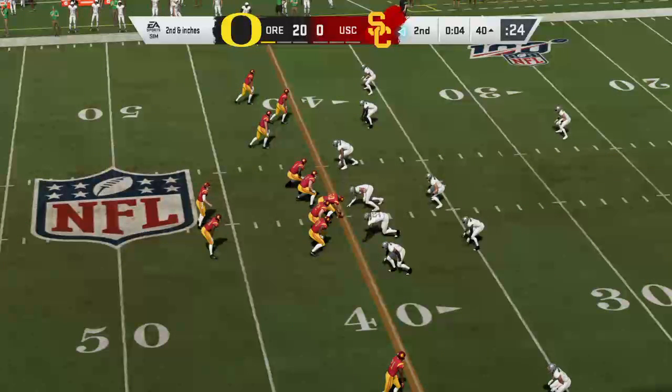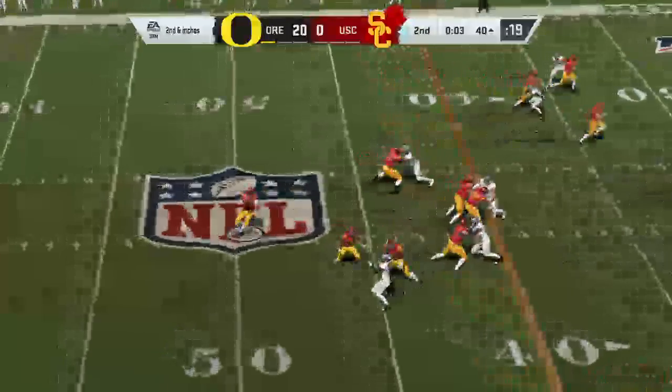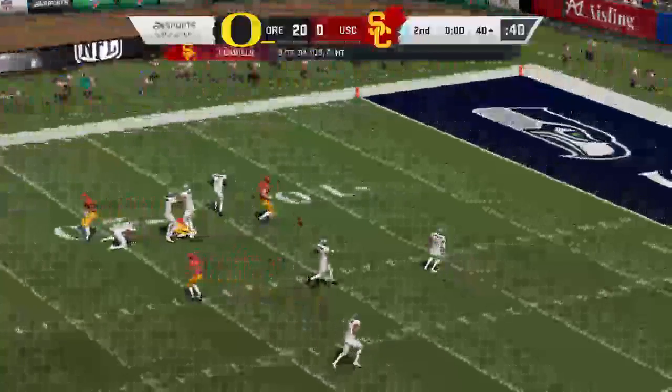Possibly a good spot here to take a shot as they come out with 3 receivers to the left on 2nd and less than a yard. A final shot before break. Daniels. And his throw is incomplete.